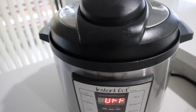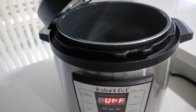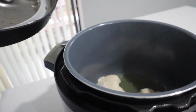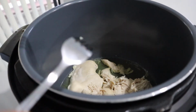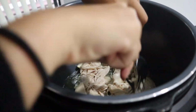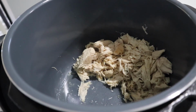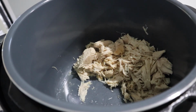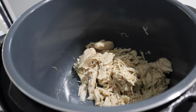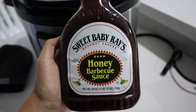So now that this is done, you're going to carefully open it up, and it is ready. All you want to do is grab 2 forks, and you're just going to pull everything apart. So what I did was I removed a little bit of the water, and now I'm going to go ahead and add my barbecue in here. So I'm gonna go ahead and drizzle this on, and then I'm going to stack up my nachos.